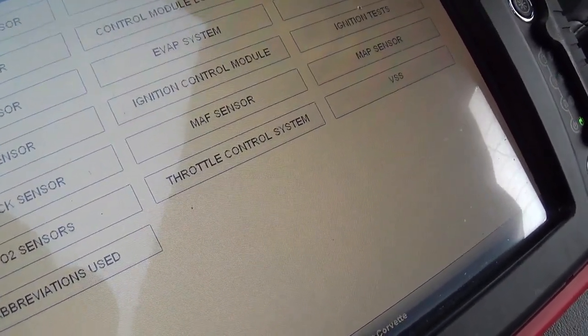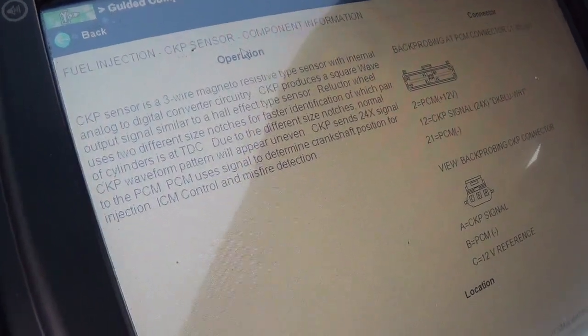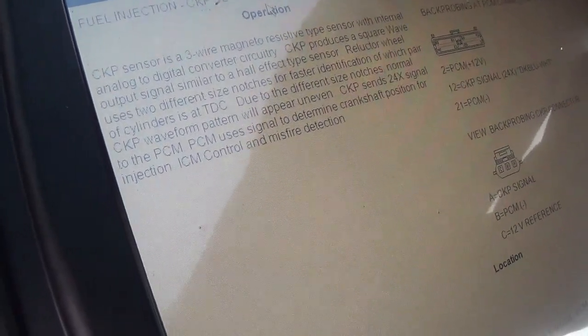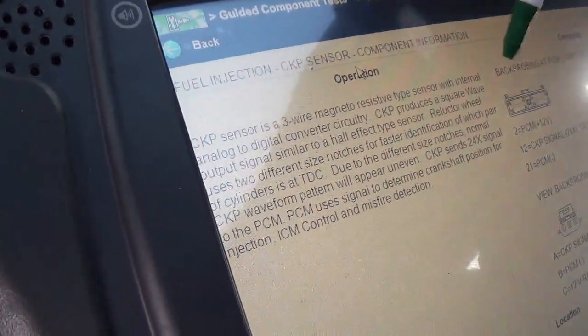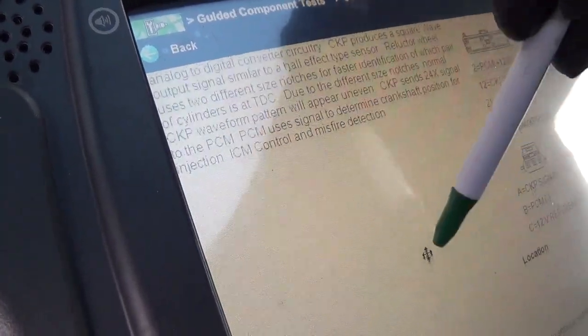Let's look up the crankshaft position sensor. Just curious, maybe to get a cam crank waveform. Okay, three-wire sensor, and this sends a 24x signal to the PCM. It uses the signal to determine crankshaft position for the injection, ICM control, and misfire detection. Okay, this says the reluctor wheel uses two different size notches for faster identification of which pair of cylinders is at TDC. So I'm guessing if we don't have the cam signal present, then it'll either group fire the injectors, or do like a waste spark system. It knows which pair of cylinders are at TDC, so it'll fire both of those coils at the same time, something like that. So it kind of runs, but obviously we need to take care of this camshaft position sensor signal first, and go from there.